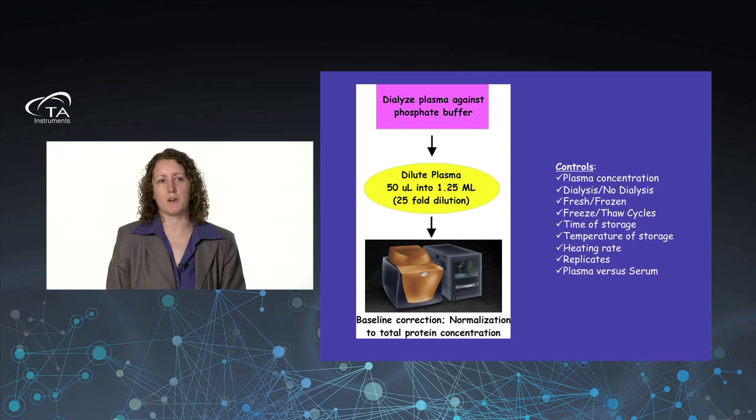So here on the left, I just show an overall view of the assay. It's very direct. At the top shows that we just take whole plasma and dialyze this against a phosphate buffer. So this is to normalize solution conditions and provide a matched reference for the DSC analysis. We then recover samples from dialysis, dilute them to a suitable extent to analyze by DSC. And then these are directly analyzed in the DSC instrument, corrected for baseline, normalized to the total protein content so we can compare samples. And on the right, I show all the controls that we examined.